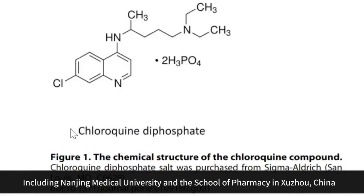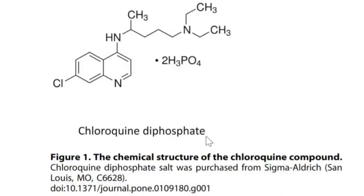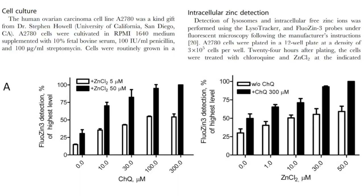So this is what they used, chloroquine diphosphate. Here's the structure of that compound. And this chloroquine is a medication that has been around for decades that is used to treat malaria. It's not under patent, and it's pretty dirt cheap and widely available. However, you do need a prescription to use this, and it doesn't come without side effects. What they show is that they were able to detect intracellular zinc by checking its fluorescence.